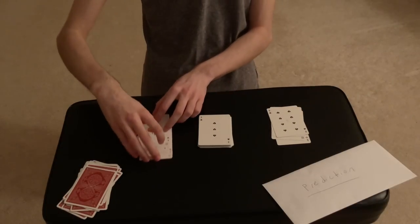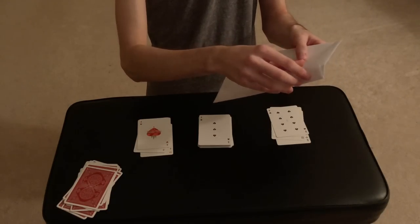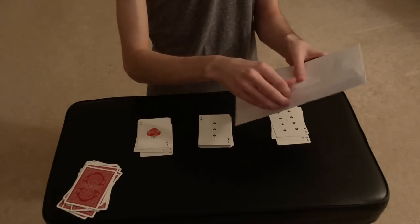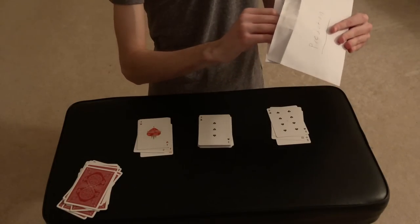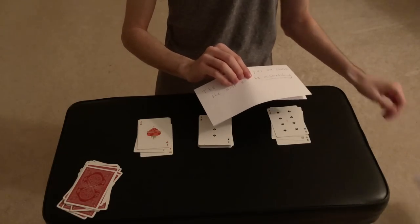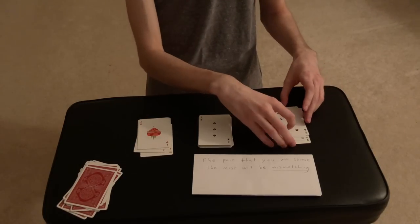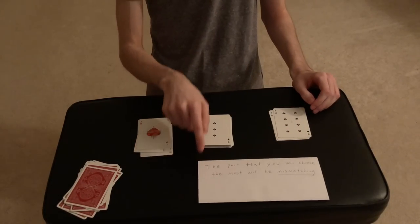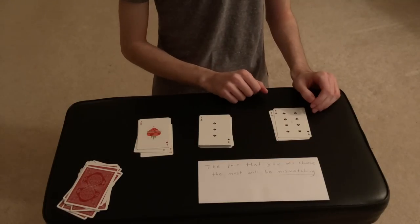And remember, you guys did all this yourselves. I wasn't influencing your decision or anything like that. But for the first time, let's go ahead and open this sealed envelope. And let's go ahead and check out my prediction. I think, yes, right over here. So I should let you know, I actually made three predictions and I'll read them off to you one at a time. So the first prediction I said, the pair that you will choose the most will be mismatching.